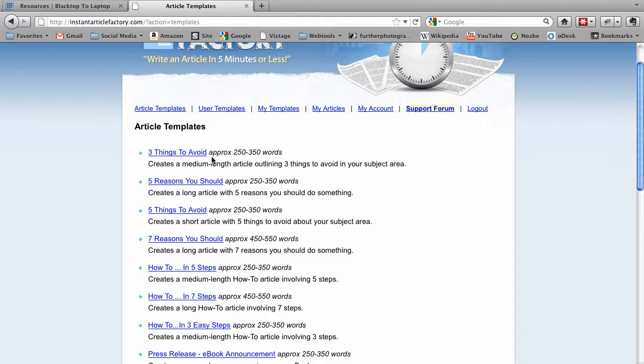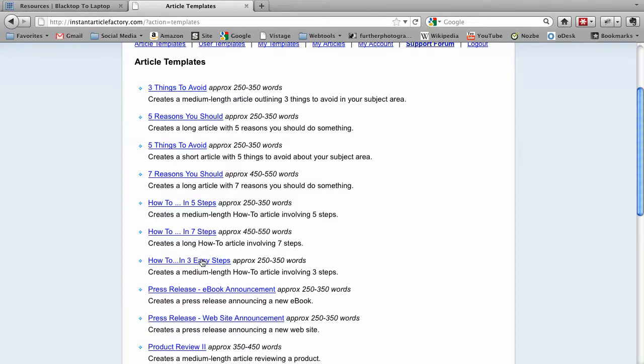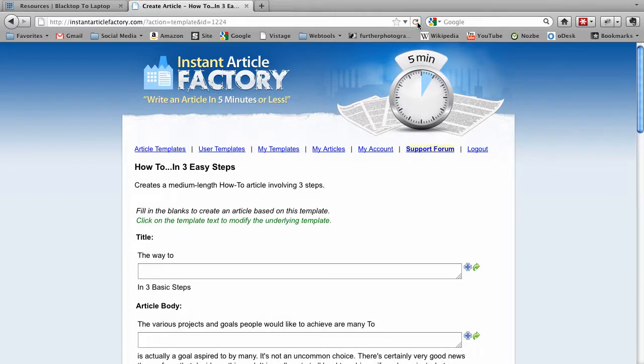Down a little further on the page is a template for how to blank in 3 easy steps. Once we're here on the template, we can see there are already sentences pre-formatted and ready for us to plug in our ideas. A quick little tip is if you click the refresh button on your browser, you get a slightly different template. It's mostly the same, but some variations may fit you a little better. So let's find one we like.